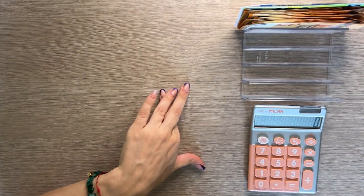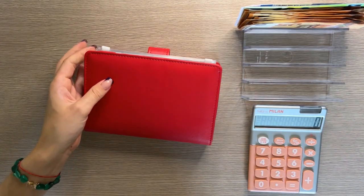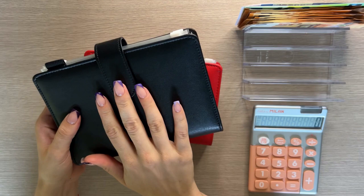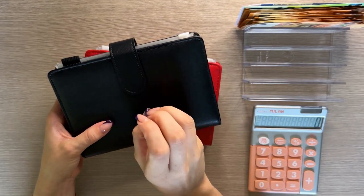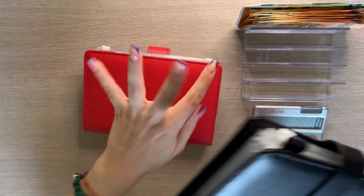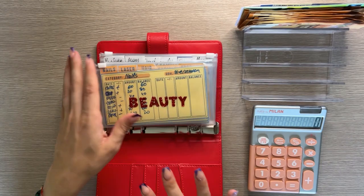But let's start with my short-term sinking funds. I think that's what we're going to start with. I'm not sure I will condense my cash envelope and bill binder. We are gonna do it at the end of the video if I have enough bills left over, but my priorities are my sinking funds.